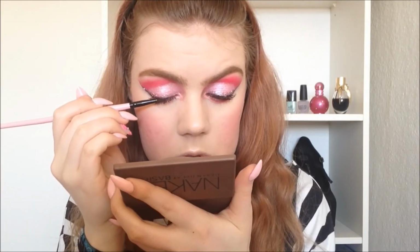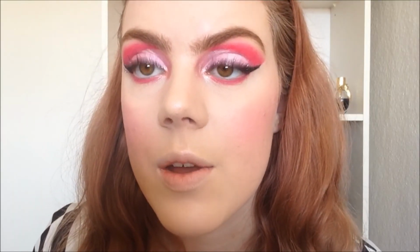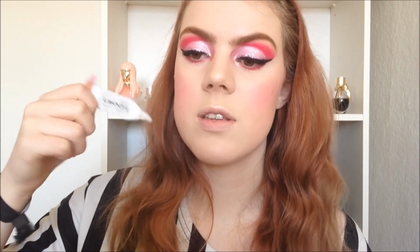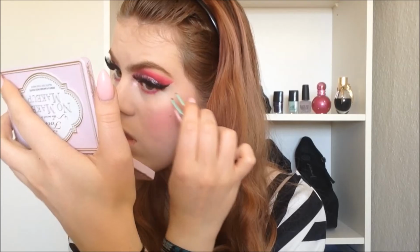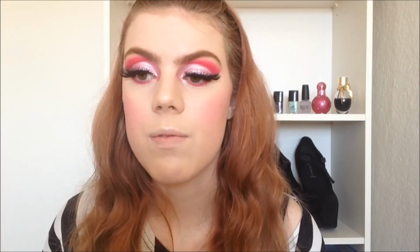Okay, so I'm just relining my eyes. Okay, so now I have the eyeliner on again. So I'm gonna do false eyelashes now. I'm using these ones from Grimm. It's number 100. And as always, I use my favorite lash glue, which is Duo Lash Grip in clear. Okay, so these are the eyelashes. It would definitely also look good with something smaller, but now I have these on, so let's just roll with it.